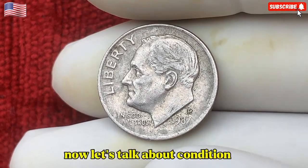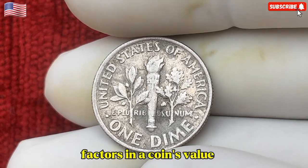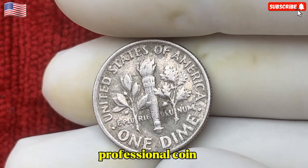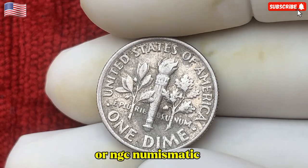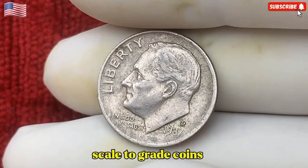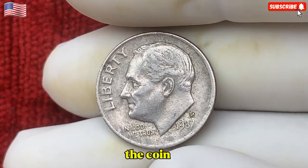Now let's talk about condition. This is one of the most important factors in a coin's value. Professional grading services like PCGS, Professional Coin Grading Service, or NGC, Numismatic Guarantee Corporation, use a 70-point scale to grade coins. The higher the grade, the more valuable the coin.